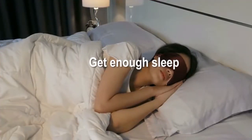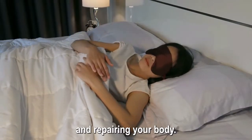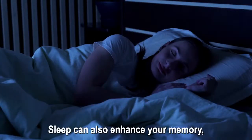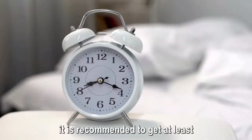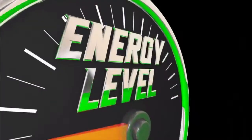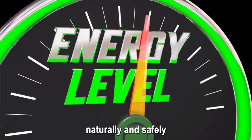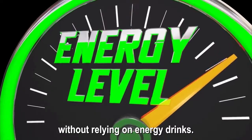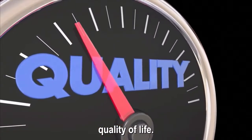Get enough sleep. Sleep is vital for restoring your energy and repairing your body. Sleep can also enhance your memory, learning, creativity, and mood. Therefore, it is recommended to get at least 7 to 9 hours of sleep every night. By following these tips, you can improve your energy levels naturally and safely without relying on energy drinks. You will also feel better overall and enjoy a higher quality of life.